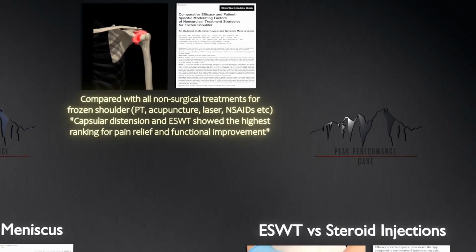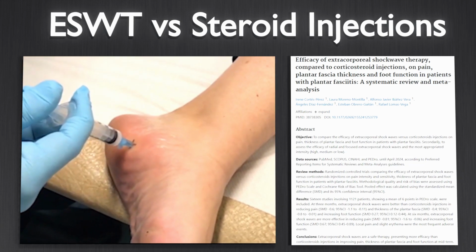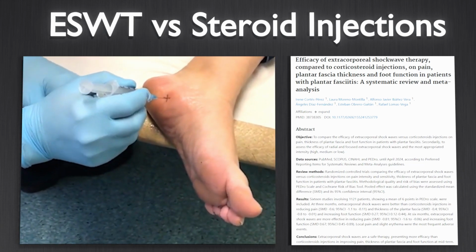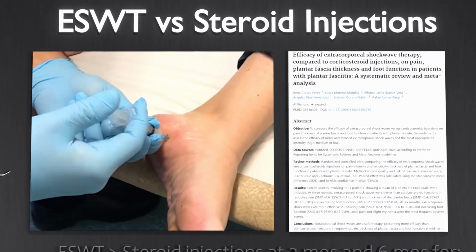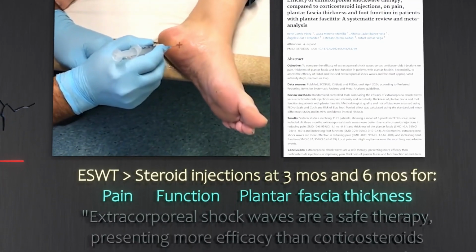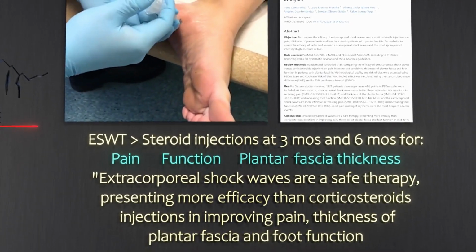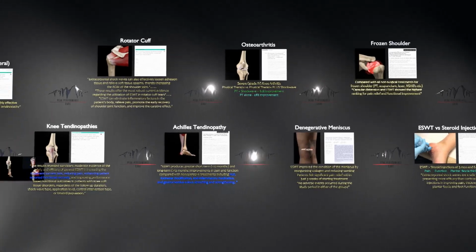So what about other treatments? How does Shockwave compare to other treatments? Well, this new meta-analysis compared Shockwave to corticosteroid injections for plantar fasciitis. And after looking at 16 studies and over 1,000 patients, they concluded that Shockwave was more effective at both 3 months and 6 months for relieving pain, improving foot function, and reducing plantar fascia thickness when compared to corticosteroid injections. And now you can start to see why we were so motivated to bring Shockwave to Sonora, right?